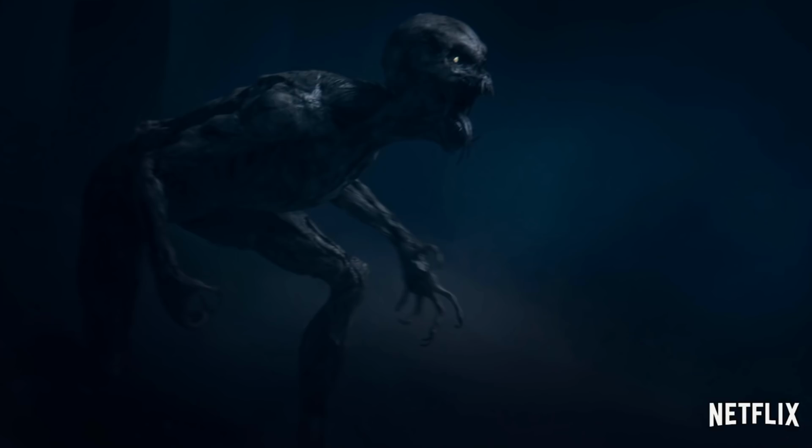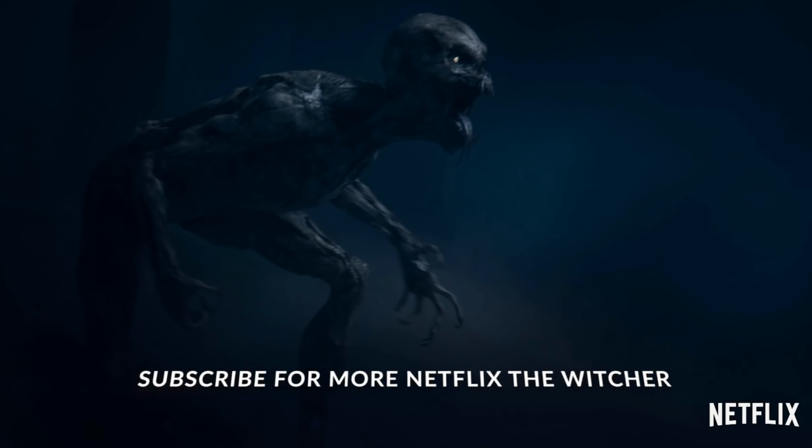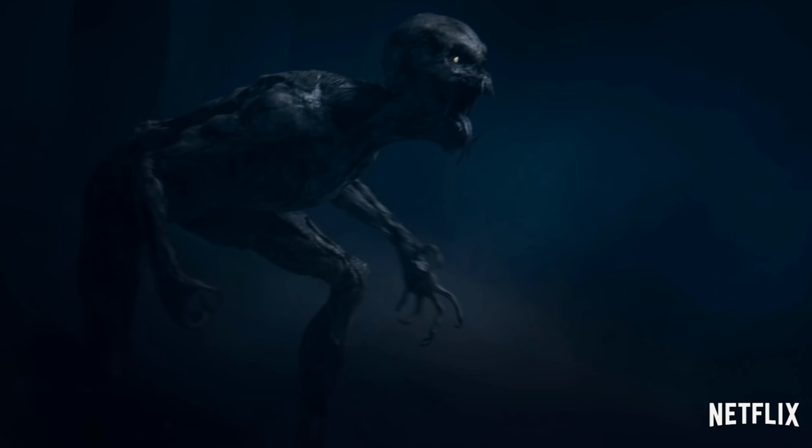Moving on from that, we see a CGI ghoul, it seems, and Geralt is going to be fighting them in the forest. Interesting choice for CGI. It does look realistic in a way, so I'm happy with the digital effects so far. I kind of want to see how they did this Striga. Is she going to be somewhat CGI and practical effects, or is it going to be a full-on costume? We have to see when the show comes out.